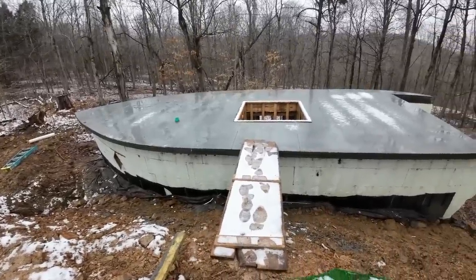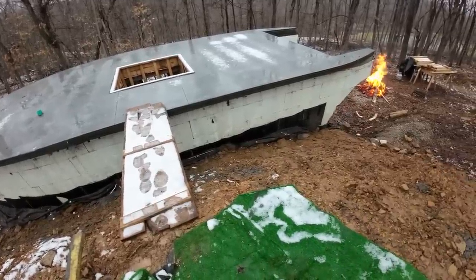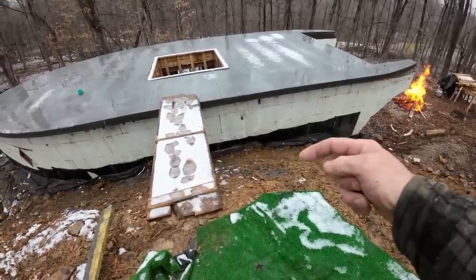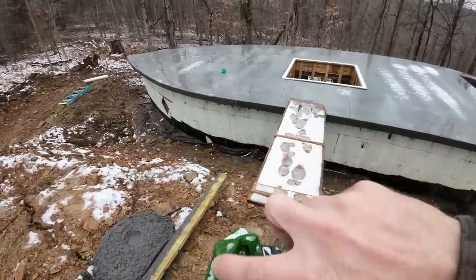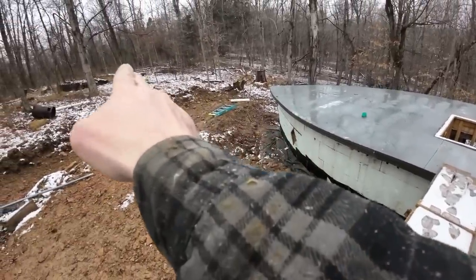There it is from the top side. That looks great. Somebody asked if backfill is next. Actually, all this gets pulled back. Where the waterproofing is, that's as high as the backfill goes. It all gets pulled back, and then we'll build a fake dock over to it. And that'll kind of get blended in right there.